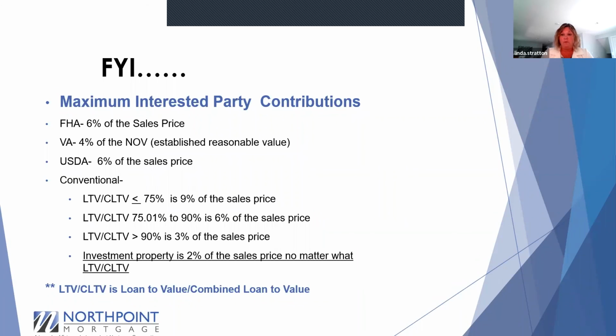VA is 4%. But if you notice, VA does not go by the sales price. It goes by the value established by the appraisal. Okay. USDA, 6%. Now, conventional, and nobody ever really talks about this, but conventional depends on how much money the buyer is putting down. So if their loan to value is less than 75%, so they put down 25% or more, a seller can pay 9%.